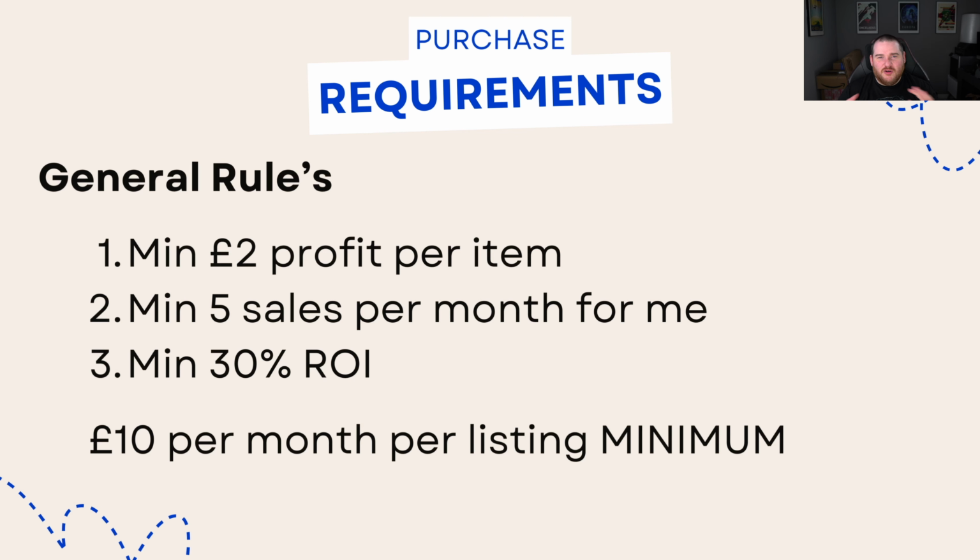And we'll talk more about that in another, more advanced video. But essentially, you can think of it as maybe you're going to get an equal share of the buy box. And then what we're also looking for, guys, is a minimum of 30% ROI. And the reason I set these is that not everyone's got a huge amount of capital. So the lower ROI you go, the more capital you end up needing to buy all the products that you're going to buy.